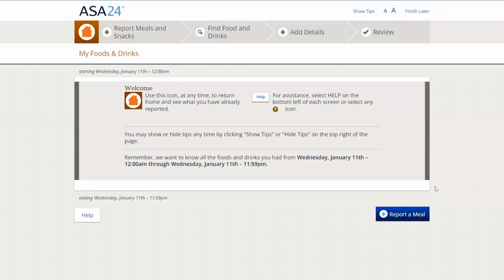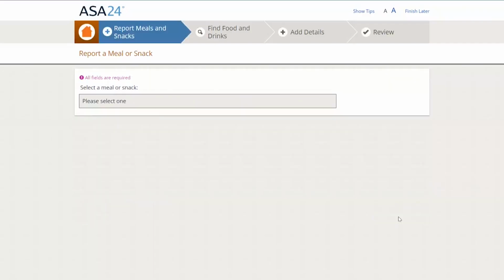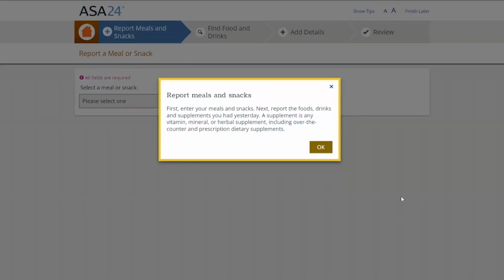I select Report a Meal to get started. In the bar across the top of the page of the platform, the top left box titled Report Meals and Snacks turns blue. Then a box pops up. The speaker paraphrases the content of this box. A message pops up to remind me about the reporting order. 1. Report a meal or snack. 2. Find foods and drinks reported at each meal or snack. And 3. Add details about each food and drink reported. Don't forget to report any supplements that you took as well. I select OK to move to the next screen.